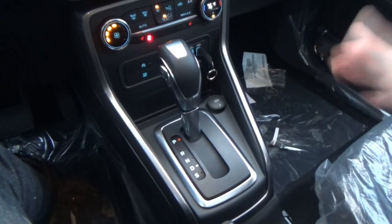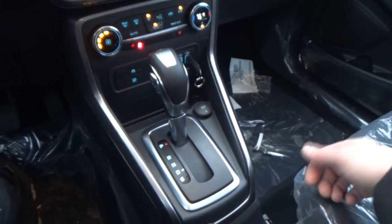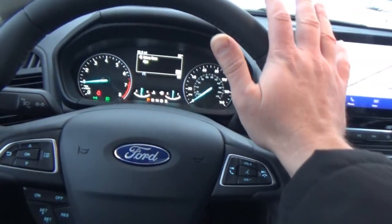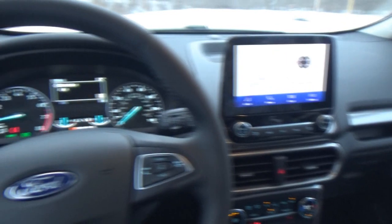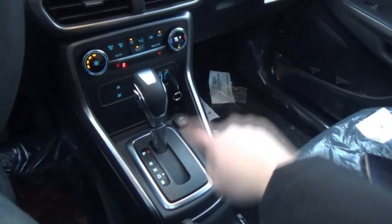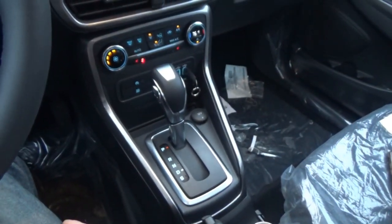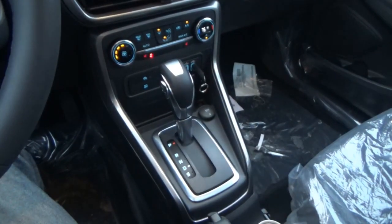And one other pro to add so far, it doesn't have the DCT transmission like the Fiesta. Even though the DCT transmission gives the Fiesta a sport feel, everybody knows by now that they have issues with the clutch packs in it. For a while, when I first reviewed the EcoSport in 2018, I thought it did have the DCT transmission. I was wrong, and I think I mentioned that in another vlog after that. But it is a conventional automatic transmission, and it does have the select shift with sport mode, so you can manually shift the transmission yourself if you're feeling that need for a sport feel. But yeah, no dual clutch transmission, and that's a pro in the long run.